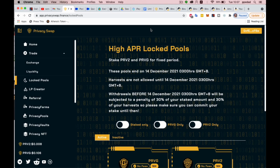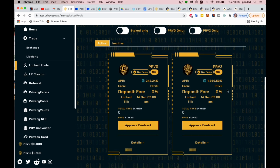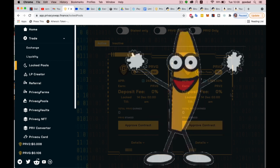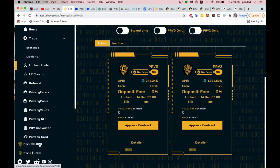So first and foremost, you can see that I'm on the high APR lock pools, and over here you can see very high APR for the PRV2 single asset pool, and this is pretty awesome. And in fact, just because of this, there has been a considerable jump in the price, as we know it bottomed out the last couple of days. And this is quite a nice sight to see.